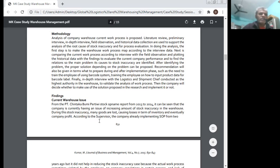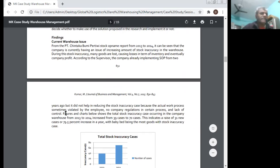According to the supervisor, the company has already been implementing an SOP for 2 years, but it did not help in reducing the stock inaccuracy cases because the actual work process is sometimes violated by the employees. There is no company regulation in certain processes and a lack of control.